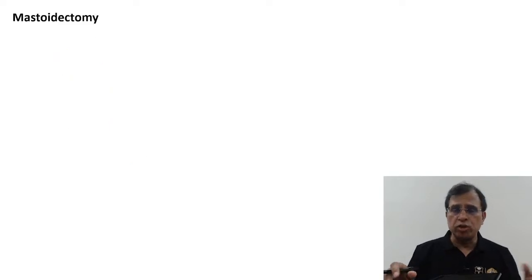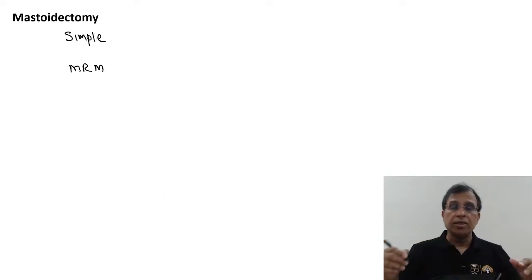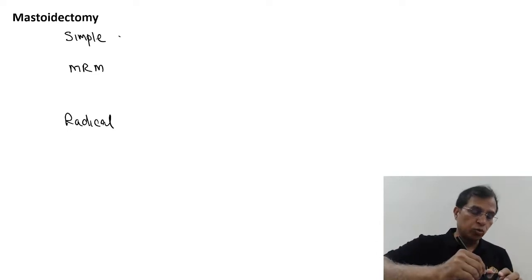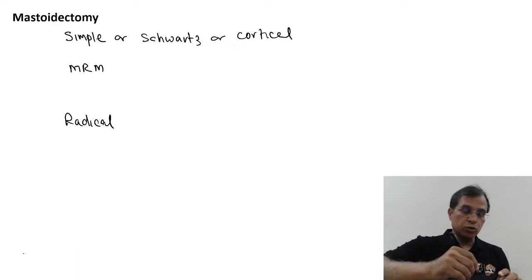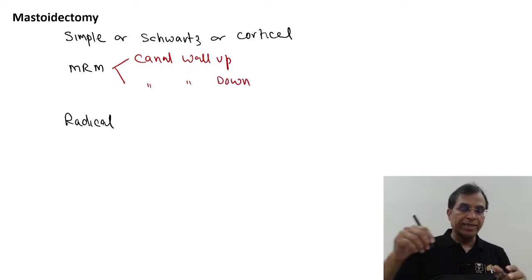And 2 points about mastoidectomy. Now mastoidectomy can be a simple mastoidectomy, MRM, this name I had mentioned during unsafe CSOM and cholesteatoma, and radical mastoidectomy. Now simple mastoidectomy has 2 more names. It's called Schwartze surgery and it's called cortical mastoidectomy. Now MRM has 2 subtypes. One is called canal wall up surgery and one is called canal wall down surgery. And then we have radical mastoidectomy.